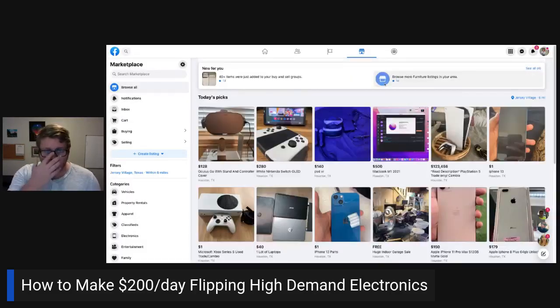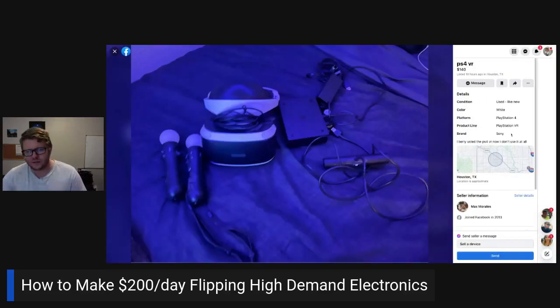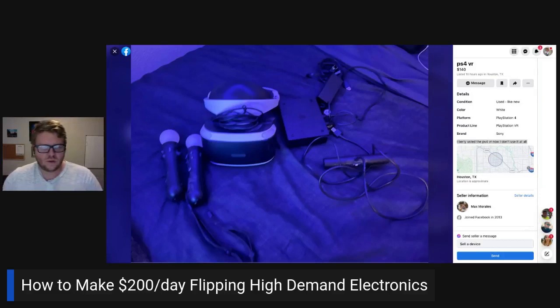Okay, let's look. Let's see. All right. Whoa. Hello, Oculus Go. Yeah. So this right here is actually a potential deal. This is a PS4 VR system. So one thing I want you guys to notice here is he barely uses it. PS4 VR. I can't remember exactly what this is selling for. So let me actually go to eBay. Let's take a look here real quick. PSVR. Yes, VR headset only. See what the headset's selling for. Let me reshare here for you guys.